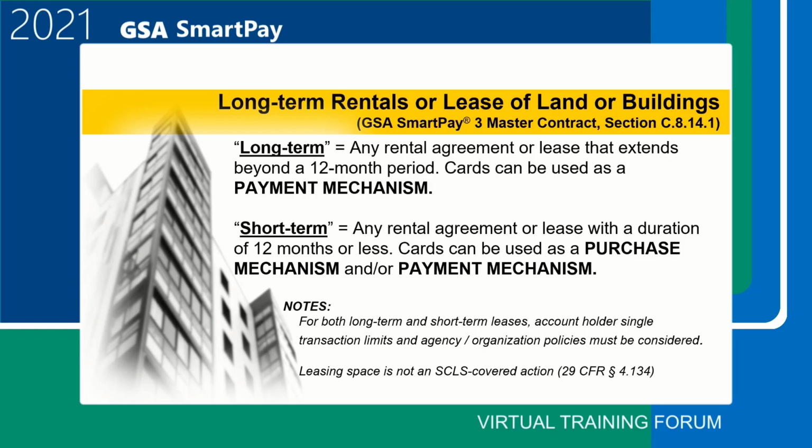Long-term is defined as any rental or lease agreement that extends beyond a 12-month period and is intended for more than a temporary basis. In the case of long-term rentals or lease of land or buildings, the purchase card may only be used as a payment mechanism and only within the account holder's authorized purchase limits, consideration of recurring payment limitations, and consideration of agency organization-specific policies.